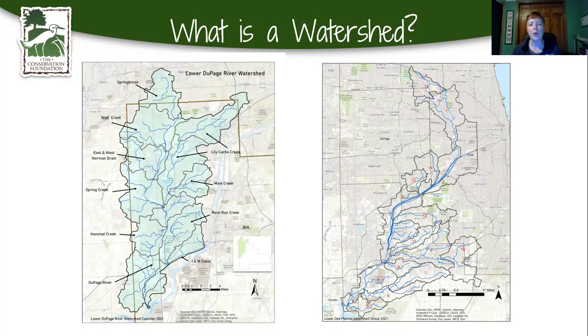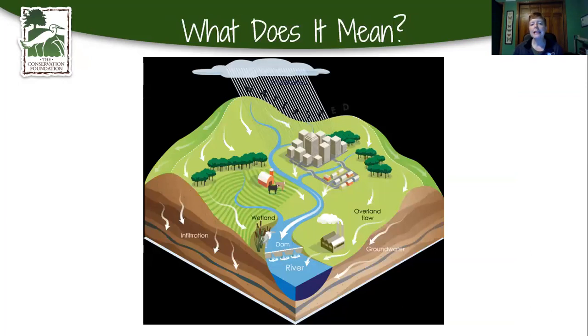And what does it mean? How do we make these divisions? Well, it depends on if a drop of water falls on your property, where's it going to go? Where is it ultimately going to end up? Is it going to end up in the Illinois River? Is it going to end up in the Des Plaines River? Is it going to end up in the Fox River? All right, that's what determines your watershed, is where that drop of water is eventually going to end up.